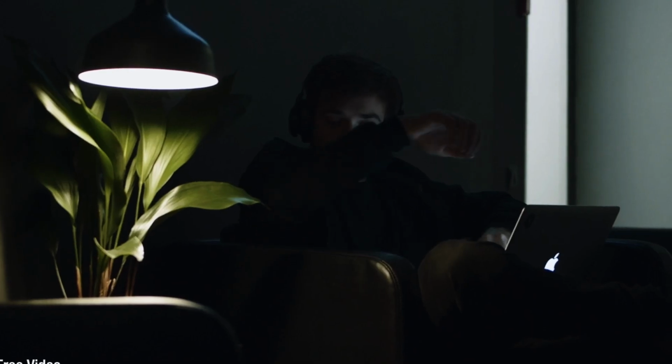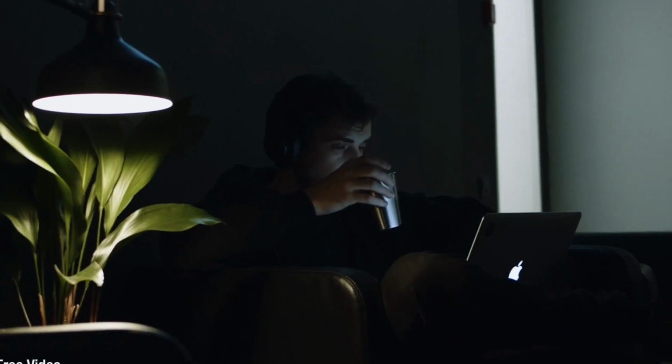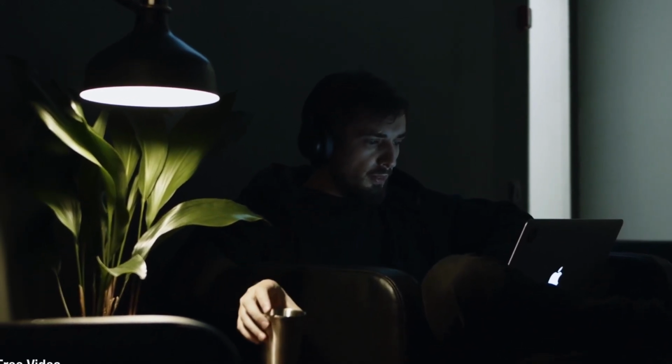The pros of using a headset. First is clear communication. With built-in microphones, headsets improve clarity in discussions and lessons, essential for remote learning or group activities. Second is immersive learning.